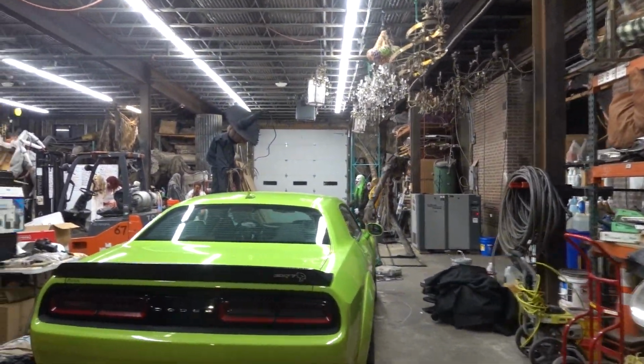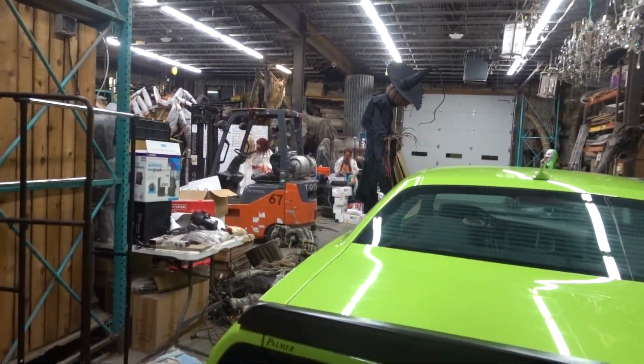Now, I want to mention, all of these prices are priced to sell the props right away. So there is no negotiating. You want it, you don't want it. That's it. You want it, come get it. You don't, you don't. So reach out to me at info@scarefest.com.